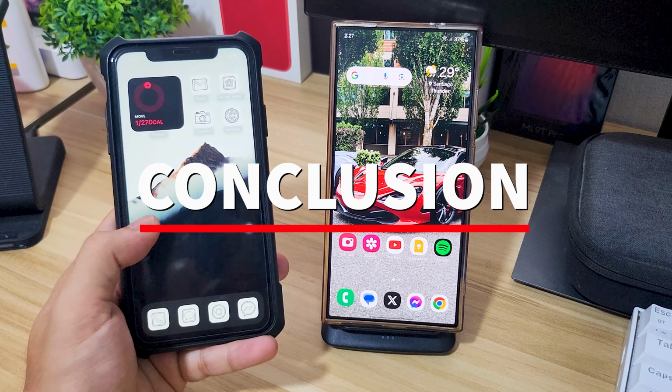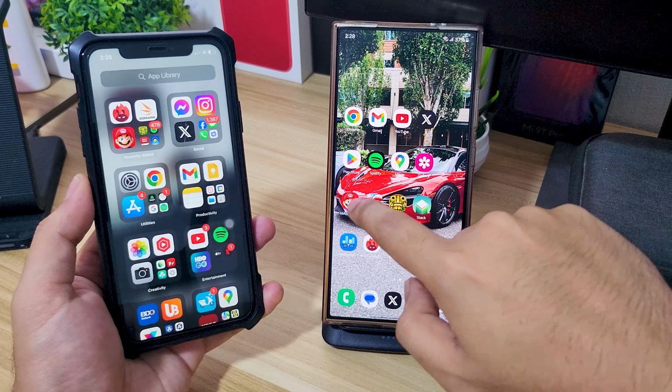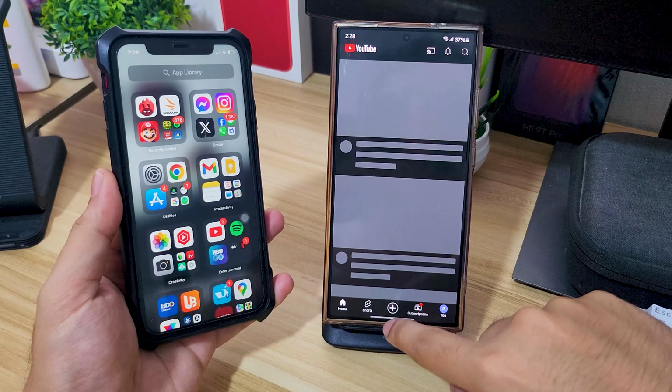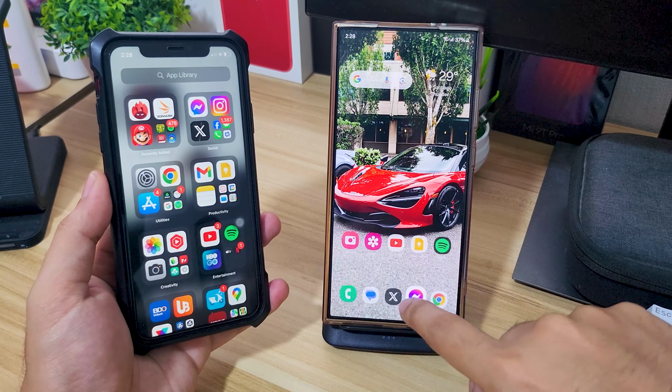But overall, the S24 Ultra still beats the iPhone 11 on the speed tests and the benchmark comparisons, especially on the GPU side, in which it really outperforms the iPhone 11. So that is my speed test and benchmark comparison of the S24 Ultra versus the iPhone 11.